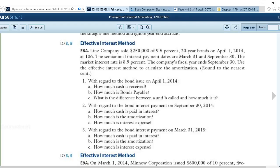What does that mean to you? Did they issue them at a discount or a premium? Premium. The semi-annual interest payment dates are March 31st and September 30th. The market interest rate is 8.9%. The company's fiscal year ends September 30th. We're going to use the effective interest rate method to calculate the amortization.